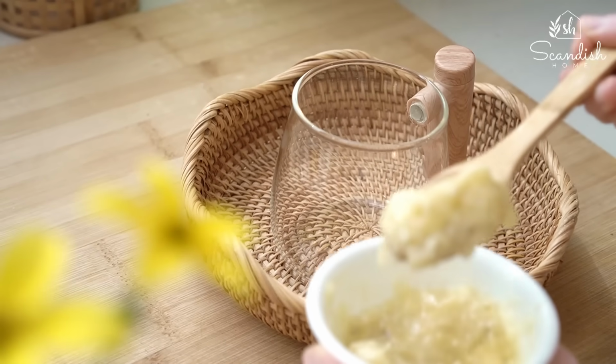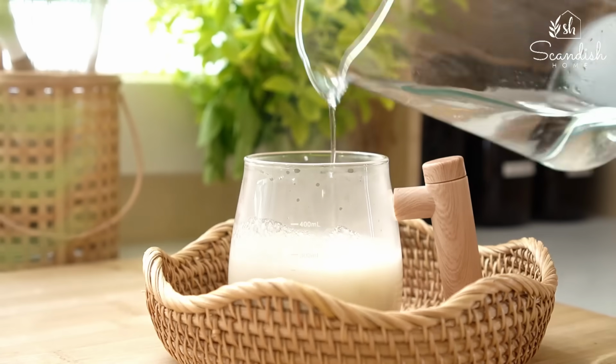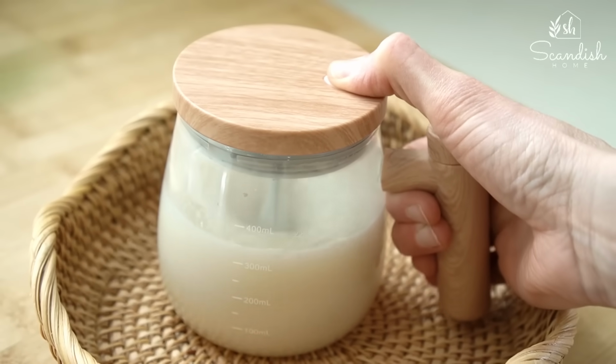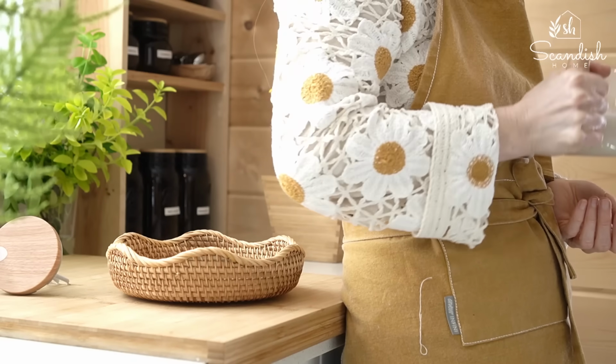While I'm waiting for the soup to be cooked, I'm going to make some banana coconut milk, and I got this cute mug from one of my best friends. She lives next door and she bought this for me, and I'm going to mix some bananas and some coconut milk, and it's just a very tasty sweet drink.